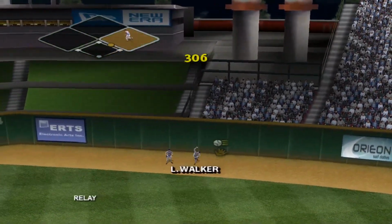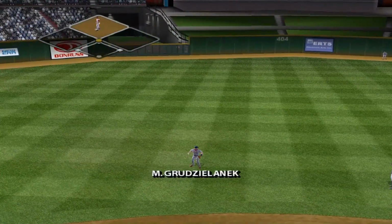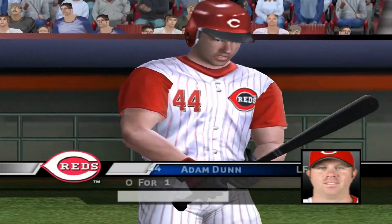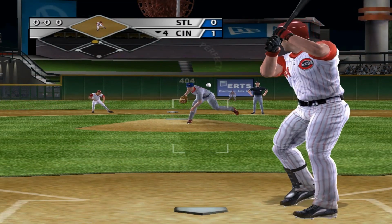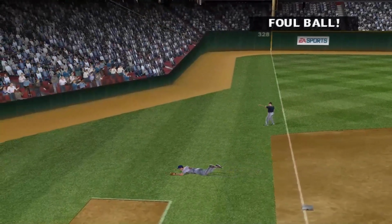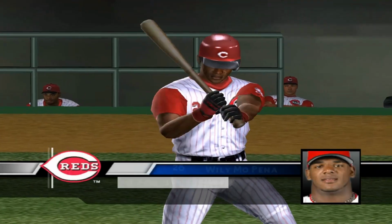He's on his way to second. Two base hit. Hey, great speed. They didn't even play a second base. The next batter is Adam Dunn. That's a ground ball to the third baseman. Their slugger is waiting on deck for a shot.